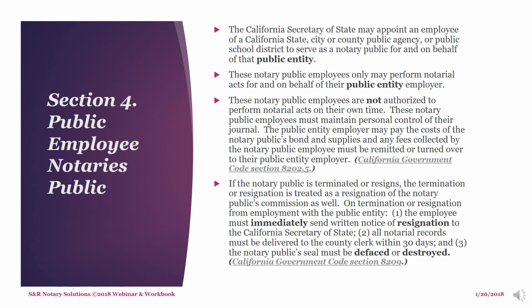Section 4, Public Employee Notaries Public. The California Secretary of State may appoint an employee of a California state, city, or county public agency or public school district to serve as a notary public for and on behalf of the public entity. These notary public employees only may perform notarial acts for and on behalf of the public entity employer. These notary public employees are not authorized to perform notarial acts on their own time.